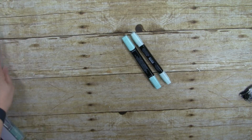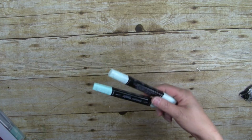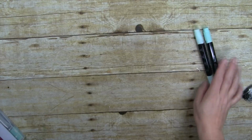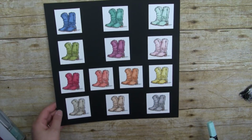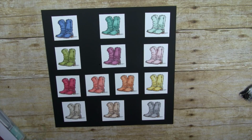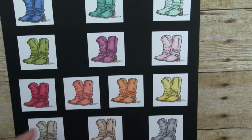Tupperware snap. Yes, exactly like the Tupperware snap, Joanna. So you want to make sure that you do snap them when you're done. So here is a sample of the colors we have.